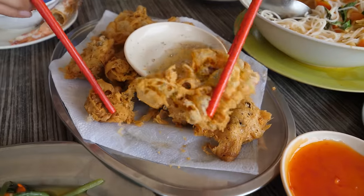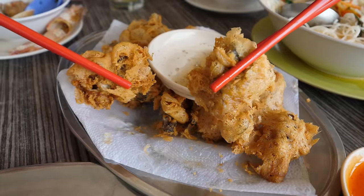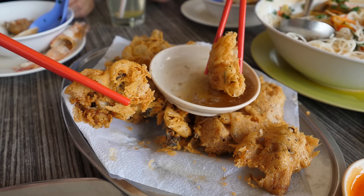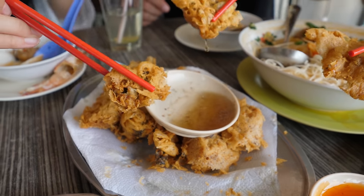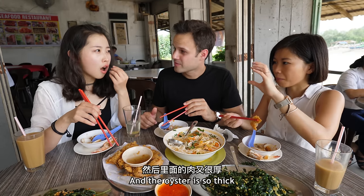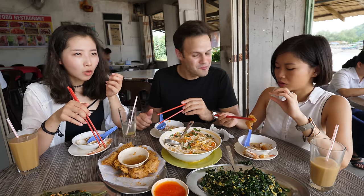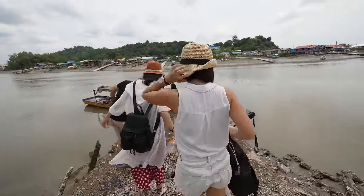Oh yeah, look at these. Oh, you can see all that fried breading over top of the oyster. There is gonna be a juicy, plump, fatty oyster inside there. Just dip it in this. I think this is a fish sauce. Oh yeah. And juicy.